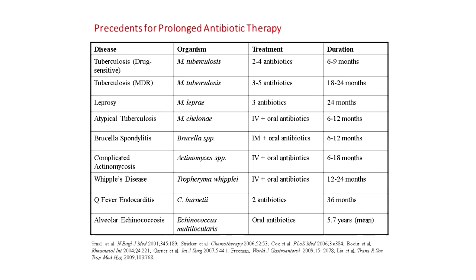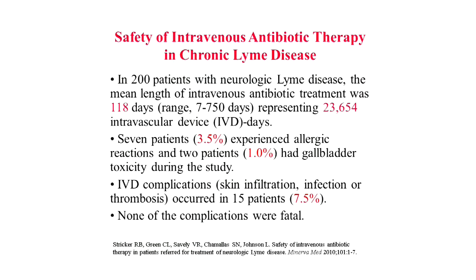And those are listed on this slide, where you see that the duration of therapy is anywhere from 6 months to 5.7 years. So for certain diseases that are bad enough, long-term therapy is perfectly safe and perfectly adequate, according to the same people who are condemning Lyme treatment. So what about Lyme treatment? How dangerous is it?